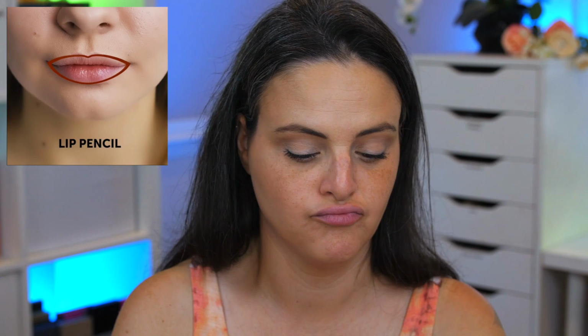All right, we have one more. Okay, lip pencil around the edges. Then we're gonna do some weird little crisscrossy thing in the middle. Then we're gonna take a lipstick and put it on the outside, and highlighter in the middle. Okay, so really it's just lip contouring.